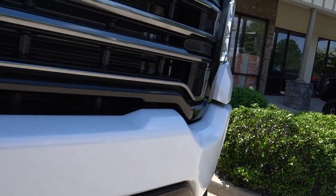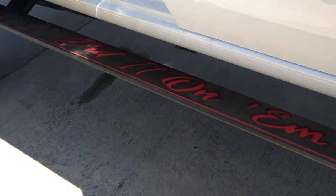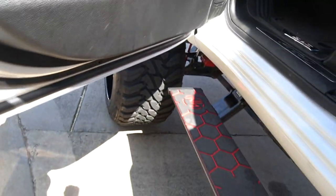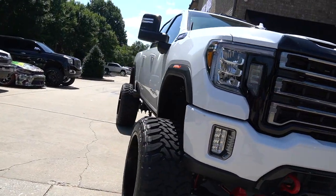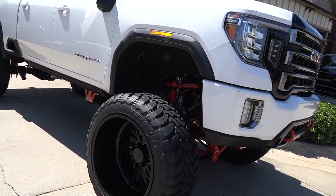Hold on, let me turn the truck off. In previous videos, having the truck on while we're filming, even though I love that the AC is running inside, that diesel's so loud, you can hear it. It overpowers the audio. So, 2500, all red 12 inch Cognito lift kit with the upper control arms.